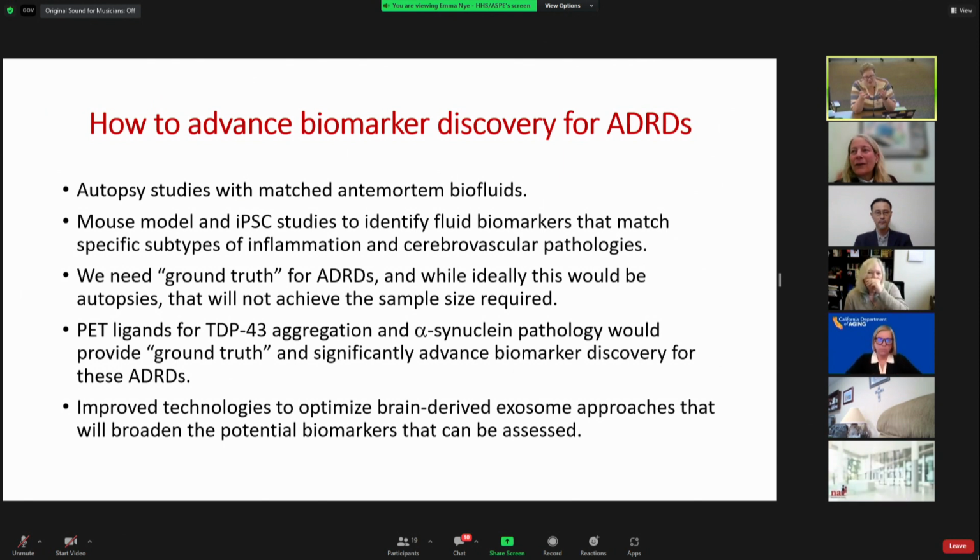A big challenge is actually the sample size. Even if we did a national effort when we try to do this, a lot of these pathologies are more rare than plaques and tangles. And so the chances we would have a good enough sample size to do something very robust is minimal.